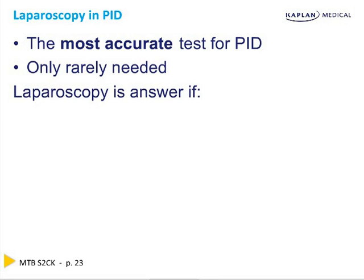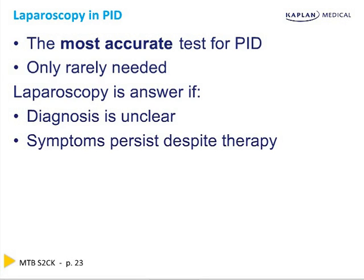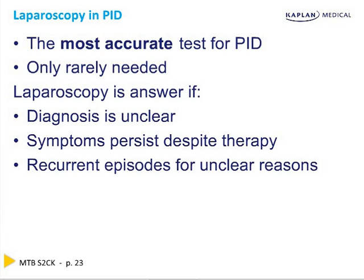It's rather like doing a tympanocentesis or sinus biopsy in someone who has otitis media or sinusitis. Laparoscopy is the answer if and only if the diagnosis is unclear, the symptoms persist despite therapy, or there's recurrent episodes. It is certainly not done routinely. It is not even done in a significant minority. It's not even done in 10 or 15%. It's done very rarely for those people who don't respond to therapy or simply keep coming back. Why does it keep coming back? Maybe that wasn't the diagnosis. Laparoscopy.